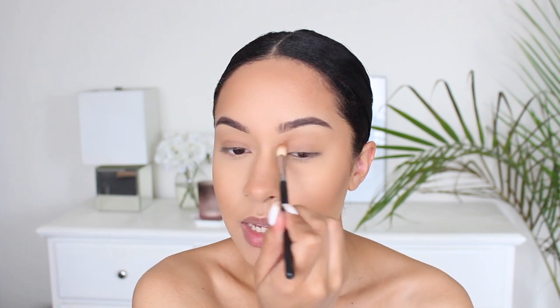You guys know I love my everyday eyeshadow looks. I know some of you guys might get tired of me doing very similar natural looks, but that's just my style, you guys. That is my style, if you guys haven't already noticed.